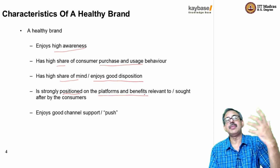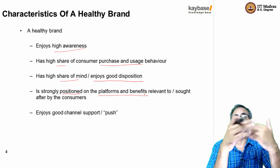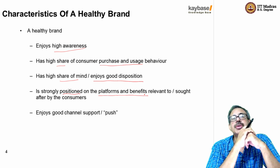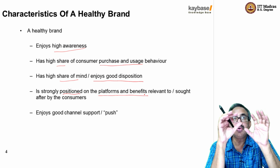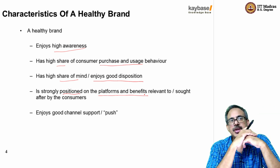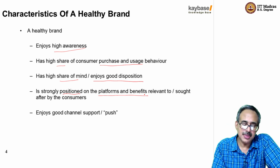So when consumers buy, say, a detergent, for example, they look for something which washes cleanly, they look for something which is not harsh on the skin, they look for something which is not harsh on the clothes, they look for something which is pocket friendly. There are many things that they look for. So a healthy brand is strongly positioned on each of these platforms, at least on the more important ones. So the healthy brand is thought of in a good way on the parameters where the consumer is really deciding between brands. And finally, a healthy brand enjoys good channel support.